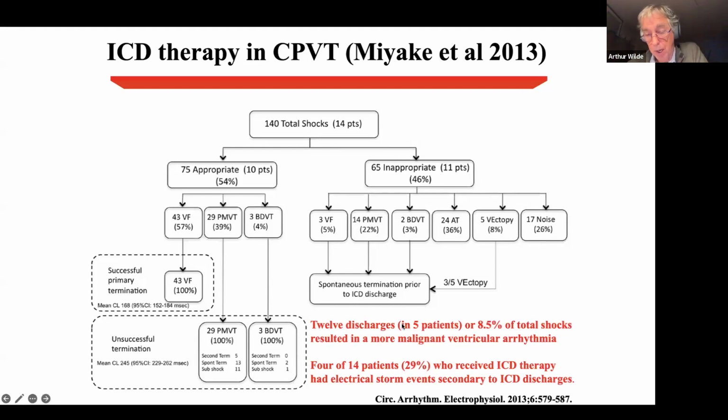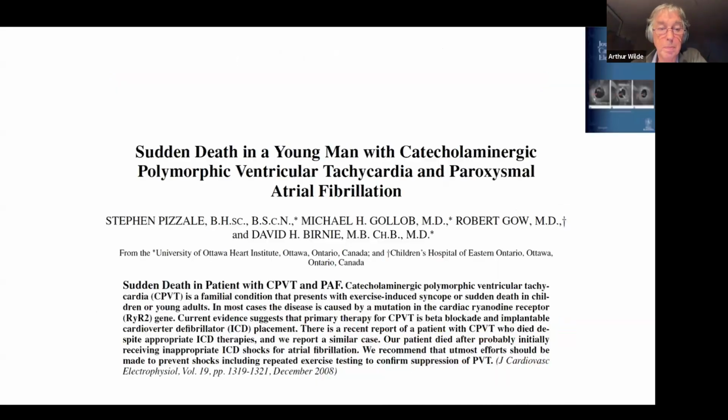The main problem of ICD therapy in patients with CPVT is that some of these discharges, and this study was 12 discharges in 5 patients, and that is almost 10% of the total shocks, resulted in a more malignant ventricular arrhythmia than the arrhythmia for which the shock was given. And 4 out of the 14 patients who received ICD therapy had electrical storms secondary to the ICD discharges. So ICD therapy is not without risk in these patients.